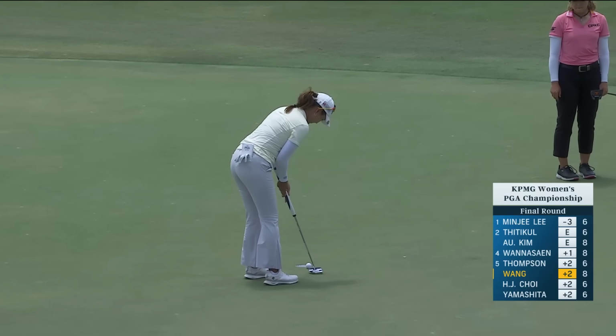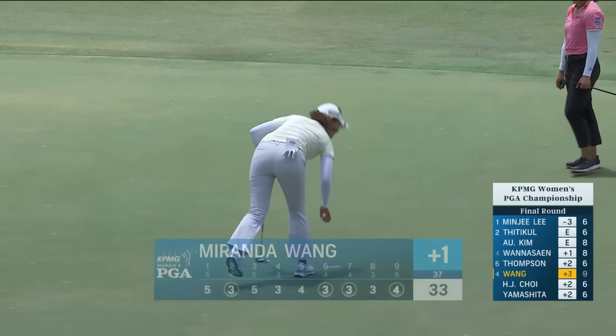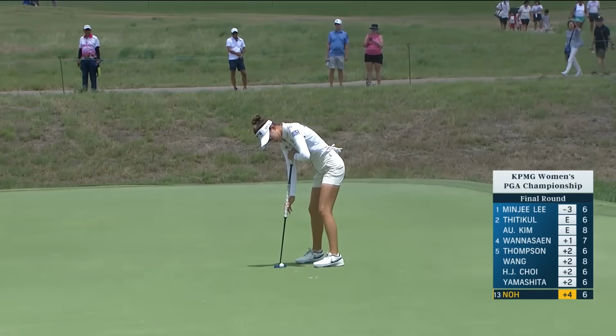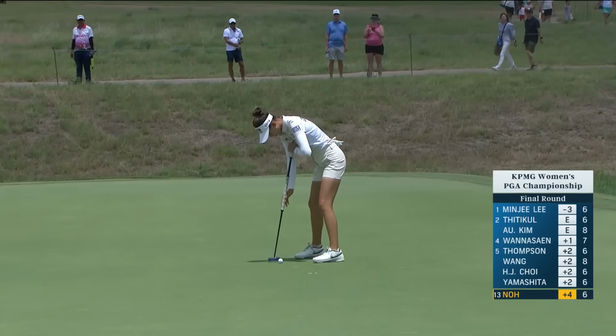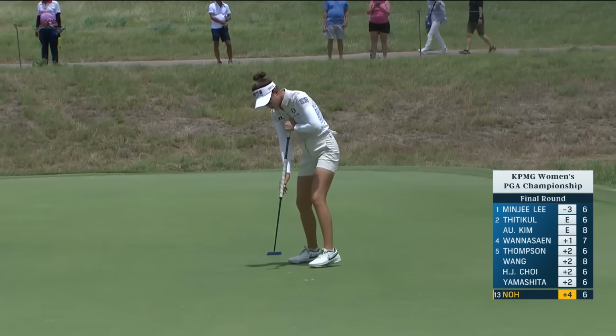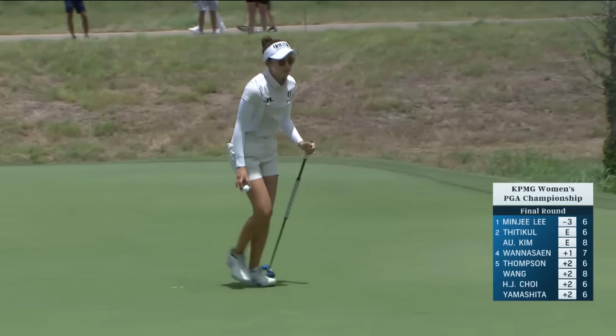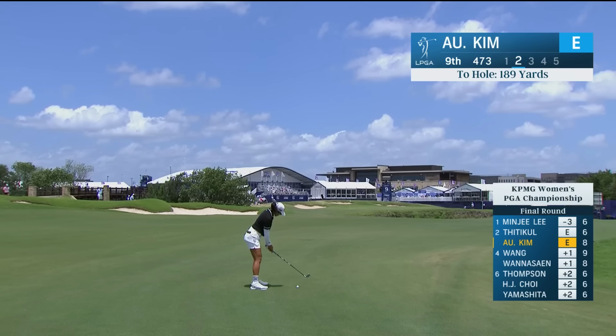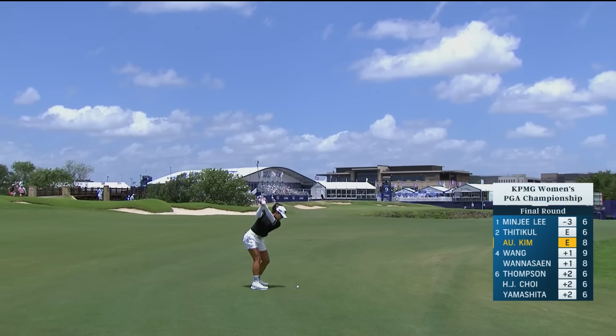And Minjee coming into an important stretch of the golf course for her, where players have been making birdies. Yeah, there was an eagle here yesterday on this hole. Had a wonderful drive, almost holed it actually. Yeah, 189 yards after that great drive. Wind moving from her left to right.